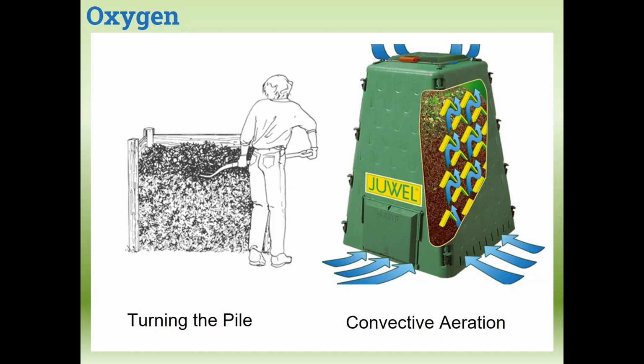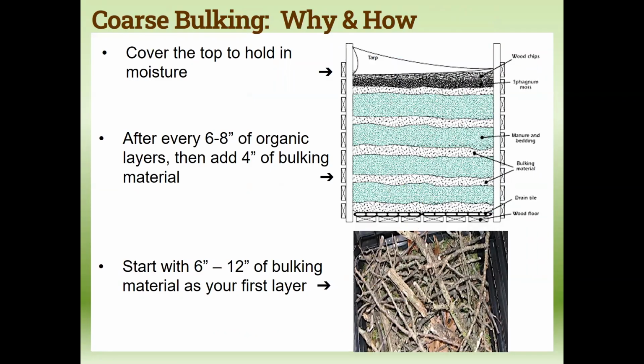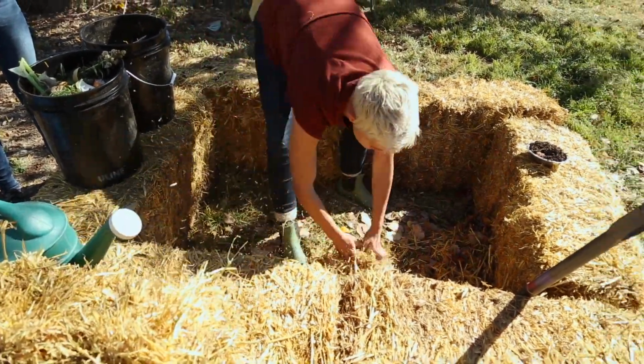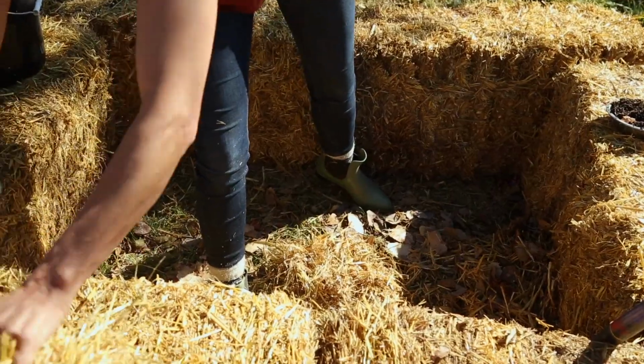You may also need to turn your pile if you notice that it is beginning to smell or if the layers are compacted. By adding a bulking agent, you achieve a chimney effect or convection aeration of your compost pile. Bulk as you build to maintain airflow and reduce odors. Start with 6 to 12 inches of bulking material put directly onto the soil at the bottom of your straw bale or black compost bin system.